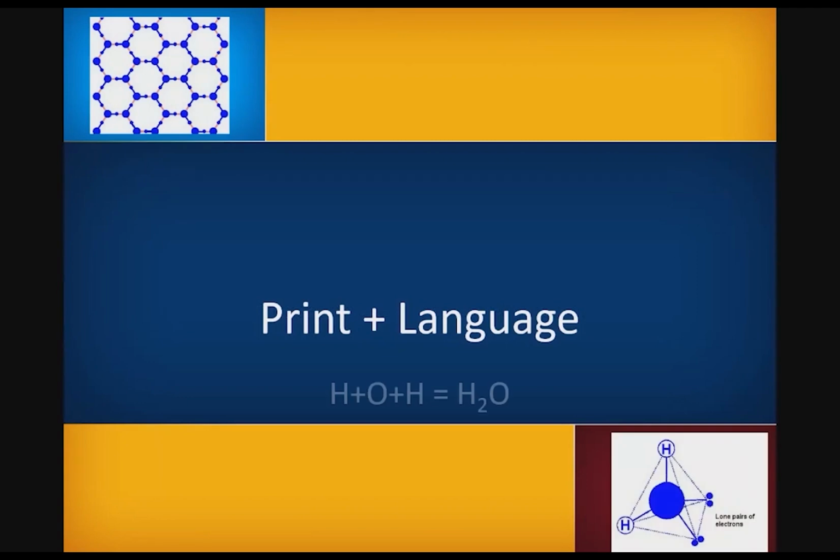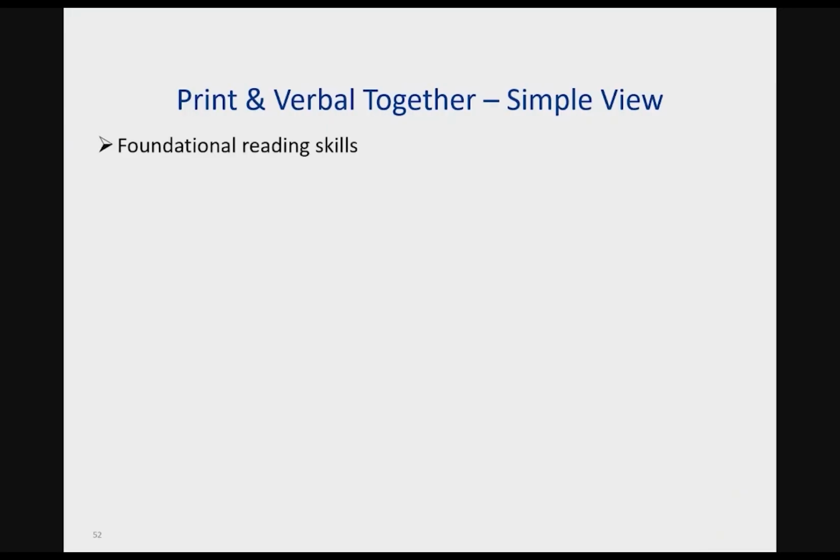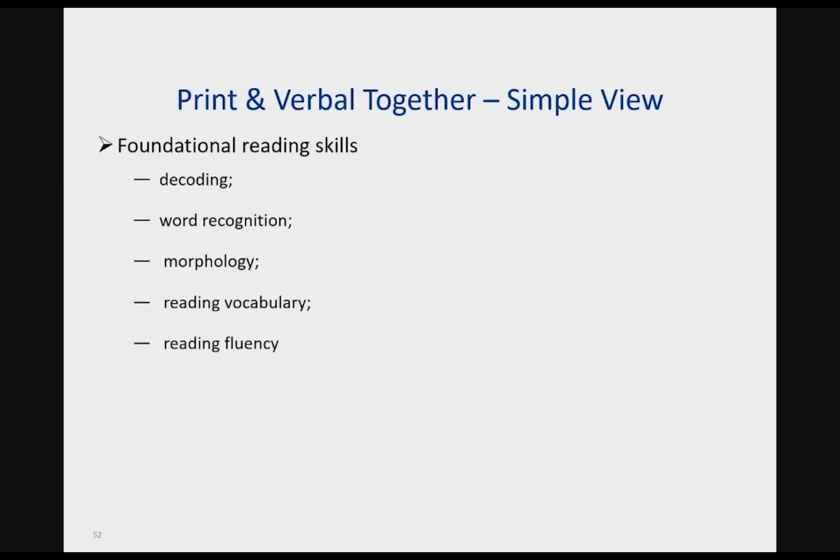Well, you put print plus language together, you get something more than the sum of its parts. Just like in a water molecule, you're getting something a little bit special. So print and verbal together is sometimes referred to in reading literature as the simple view. And I'm going to expand on that a little bit more, and this is going to be our foundational reading skills. So we're talking about decoding, word recognition, morphology, reading vocabulary, reading fluency. I'm going to put in academic and language skills in there as well.